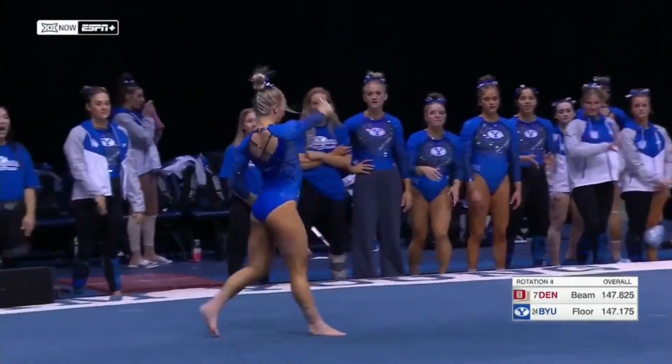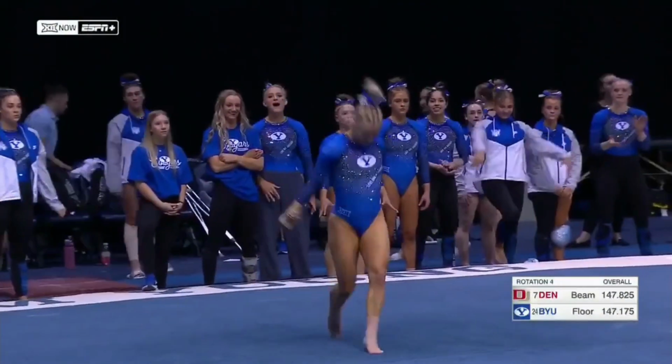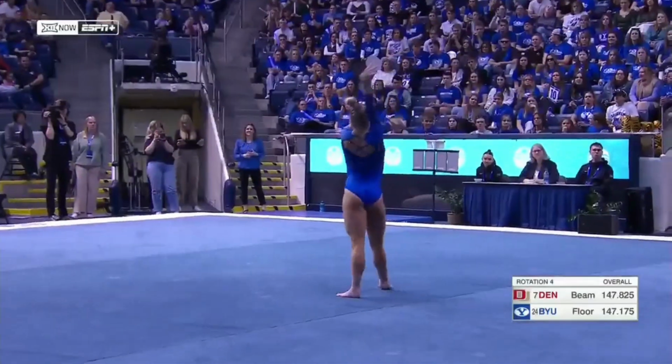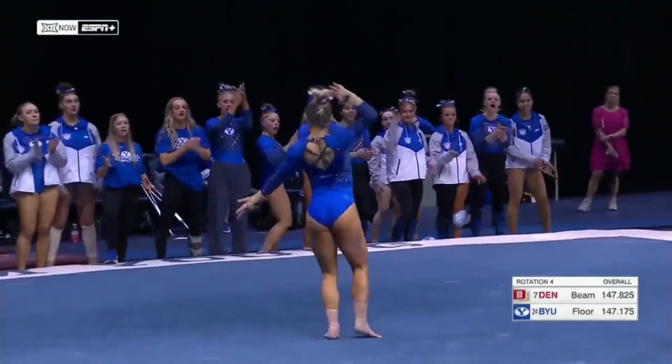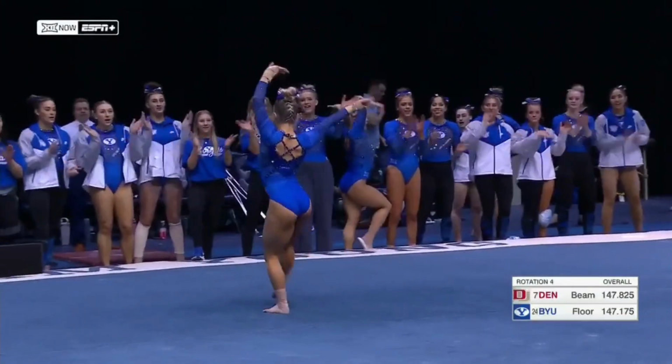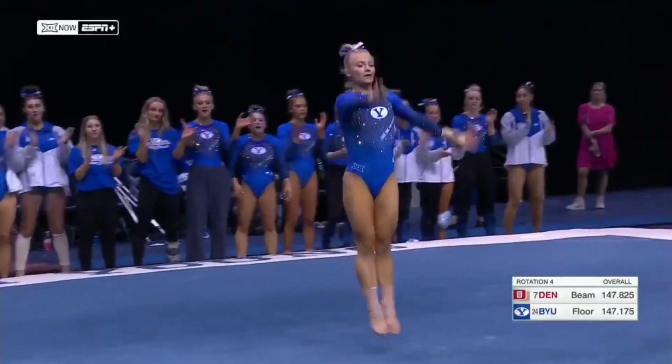I feel like their standing on floor does not represent how good they actually are. I feel like they just got a little bit of a slow start in the season, and we're counting some of those scores still from earlier in the season. But as of late, BYU has been killer on floor. Right now, ranked number 39. They would love to have a killer score here to continue a really solid trend.